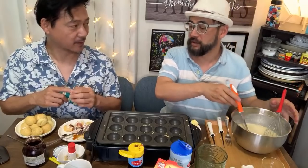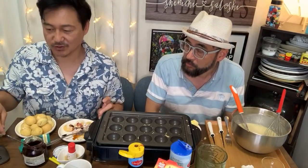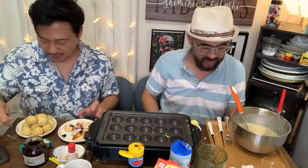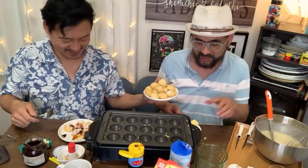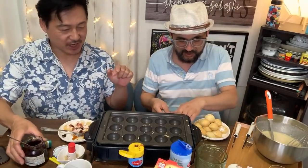Oh, okay. Won't it harden when you microwave it? It seems it's fine. Really? Right. How come you have no food in front of you? Because there is no space in front of me. Here we go. And the butter, the jam.